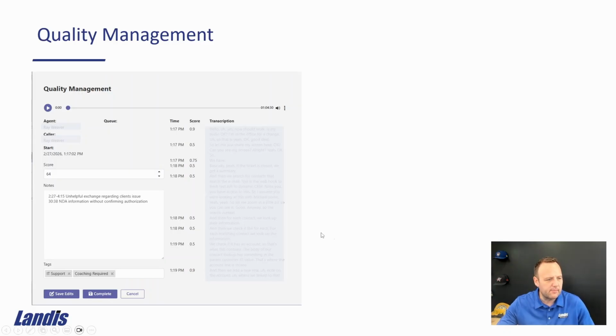What this gives you the ability to do is, from a recording where you can see the transcript, now add some notes. You can add a score to the call, and you can also add tags, different tags that are custom to your organization. Then you have the ability to save your information and come back and edit later or complete it.